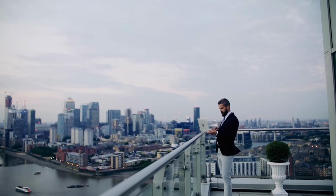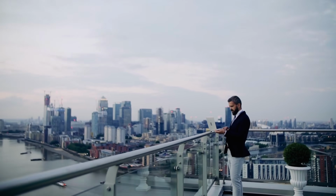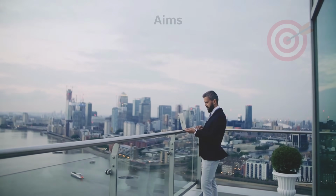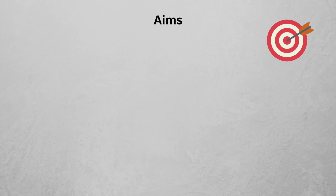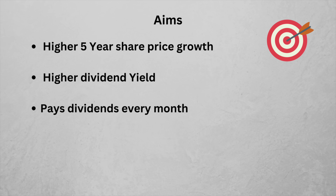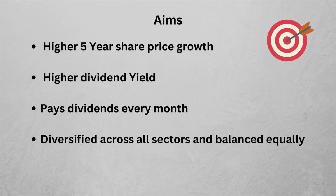In this video, I'm going to assemble a portfolio consisting of just 11 FTSE 100 shares, which will meet the following criteria. Firstly, the average share price will have beaten the FTSE 100 over the last 5 years. It will currently generate a higher dividend yield. It will pay out dividends every single month. It will be diversified and cover every sector of the market equally. And I'll be achieving this with just 11 shares.